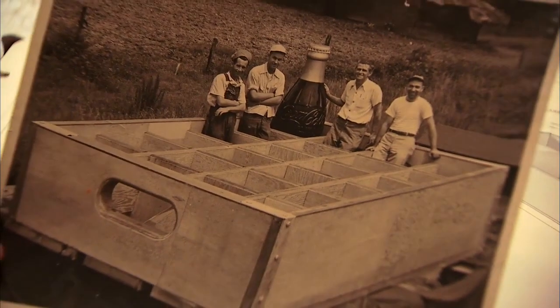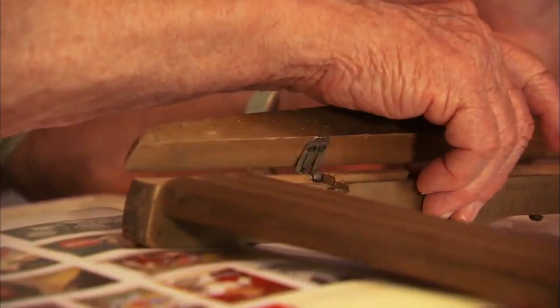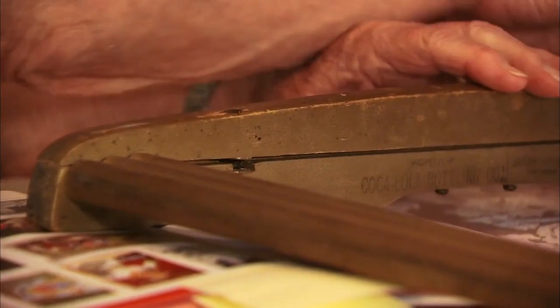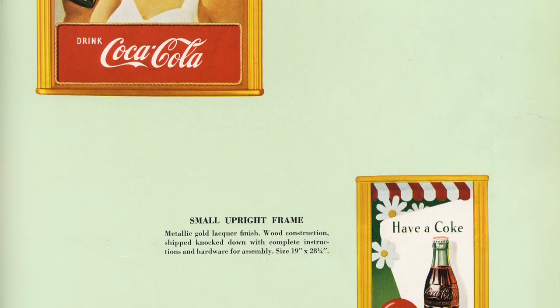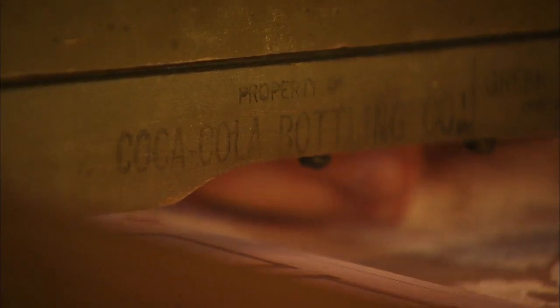Some 60 years later, the photographs are shared at this kitchen table in Fayetteville with the employee's grandfather. It was a surprise, all right. I guess that's about all I could say. But for what J.B. Chandler can't say, his hands remember. Turns out he made more than one Coke crate. Every poster frame for every classic Coke advertisement he assembled. This one is no exception.